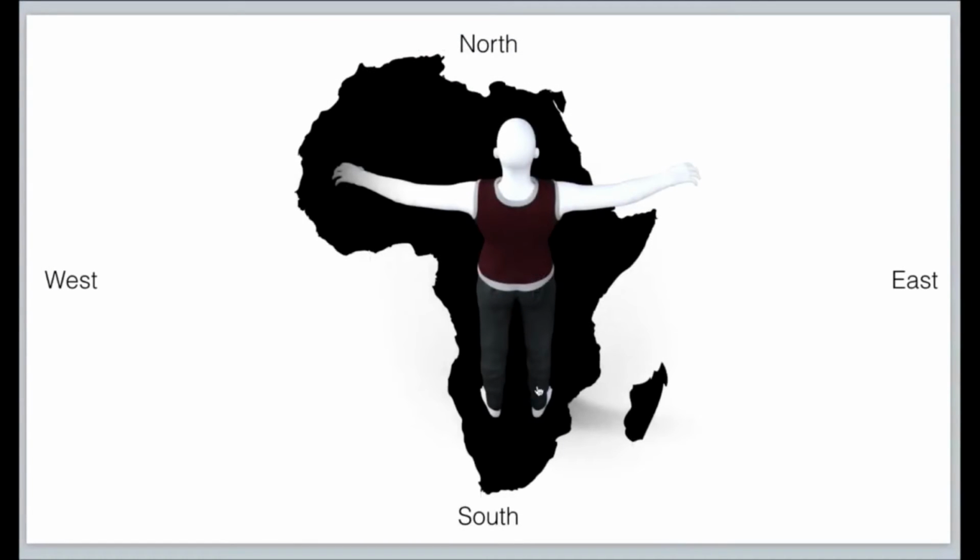All right. So now what we have on the screen is this continent of Africa. And what you see are the 4 cardinal points: north, south, east, and west. And we have a figure that is facing towards the north. Now, this is our current orientation.